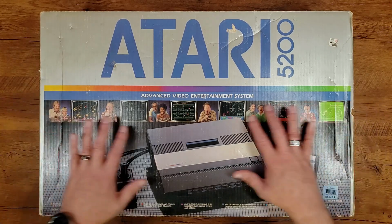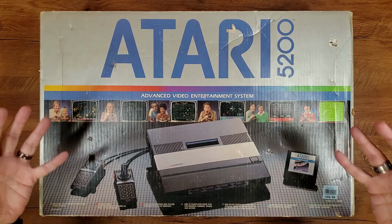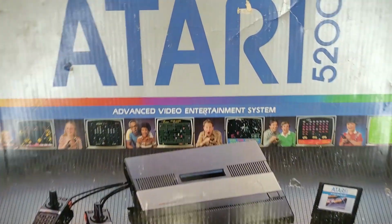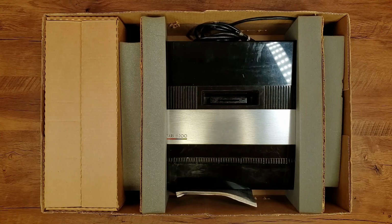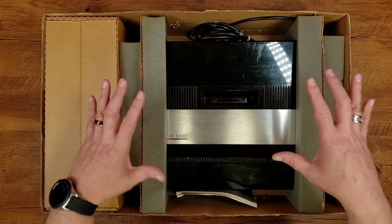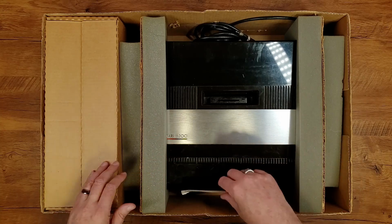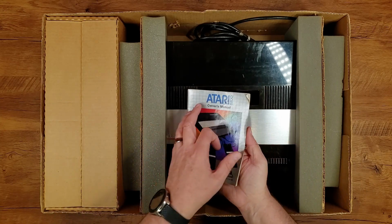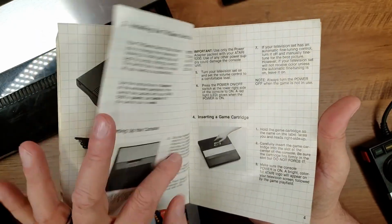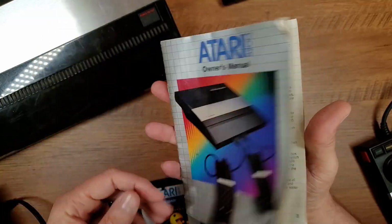I mean, the box has a few little scuffs and stuff, but it's in spectacular condition. So let's check this out. Look, and it's not just that it has the box. It's packed like it would have been originally. If it's been opened, I mean, we have the original owner's manual. No, I'm not gonna throw this owner's manual away, obviously. It's the instructions for how to set up and use the 5200. And yeah, I mean, you can bet your sweet bippy we're gonna plug it in and try to use it.